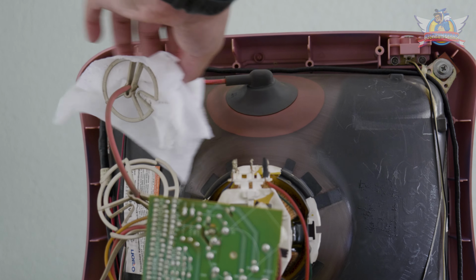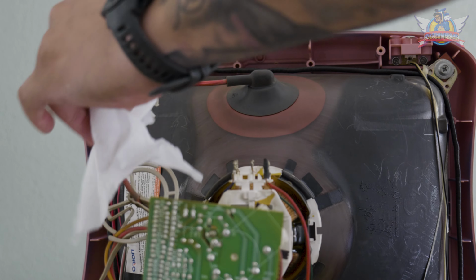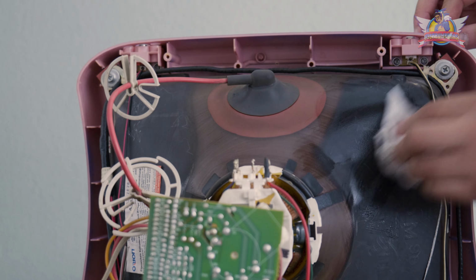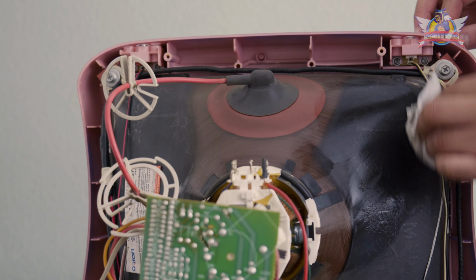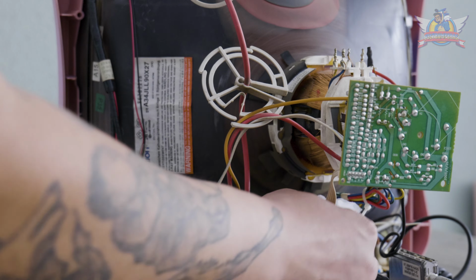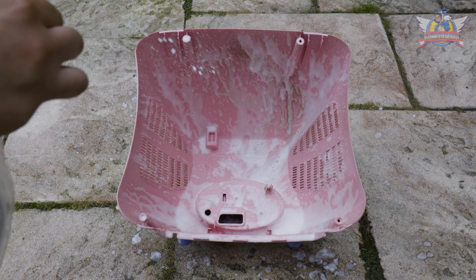Now this part isn't particularly necessary, but while I'm there, I just can't help myself. I like cleaning, so I clean up the cables. And this also counts for the back of the tube. I mean, it's been collecting dust and grime for 18 years. Might as well clean them up, right? Let's move on to the back chassis.